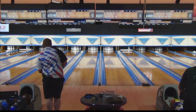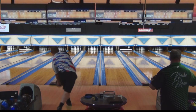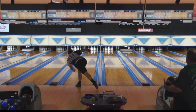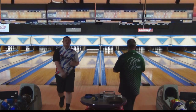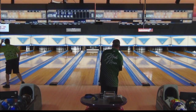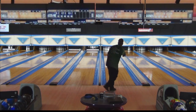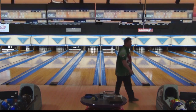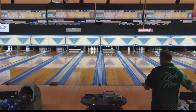And Dave Barnes steps up and leaves the 6-10, so he will look to convert the spare. Anthony is up in the 6th frame. Had the 8 pin, then the 8 pin disappeared. Pretty good shot. And now Mike Moss comes up a little bit high. He leaves the 6-10. So we have a pair of 6-10s on the handicap side.